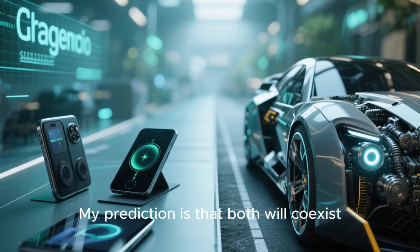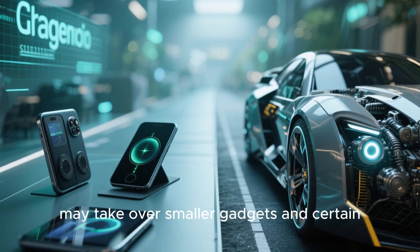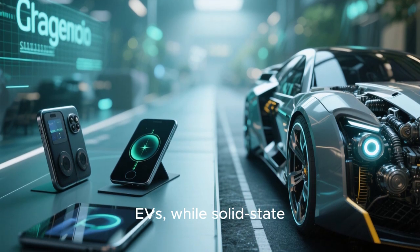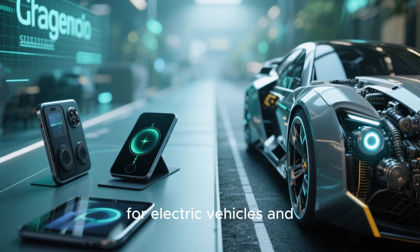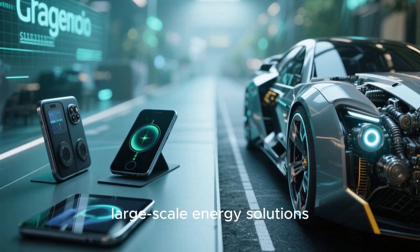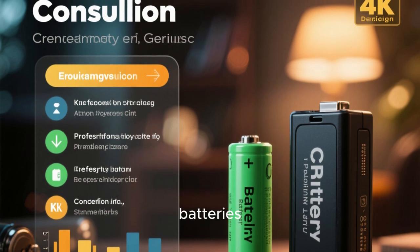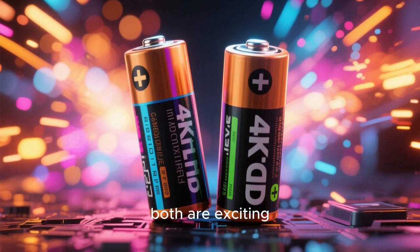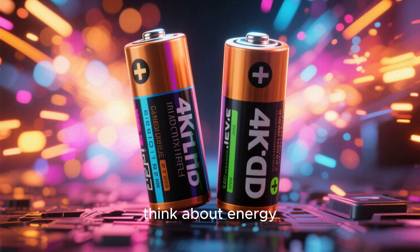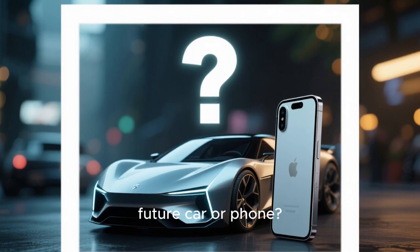My prediction is that both will coexist. Graphene may take over smaller gadgets and certain EVs, while solid-state will become the standard for electric vehicles and large-scale energy solutions. So that's the full review of solid-state versus graphene batteries. Both are revolutionary, both are exciting, and both will change the way we think about energy. The only question is, which one will power your future car or phone?